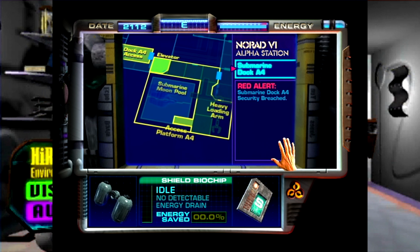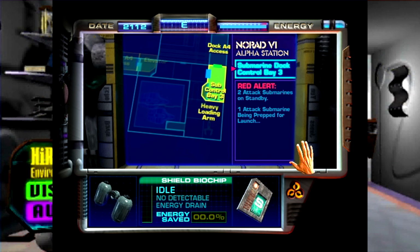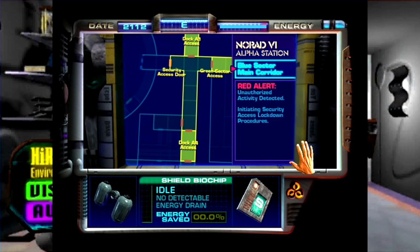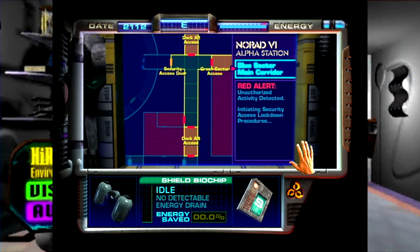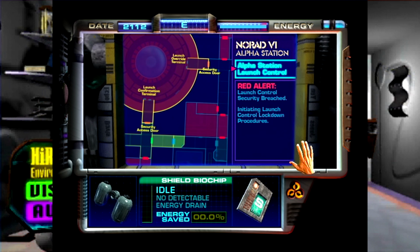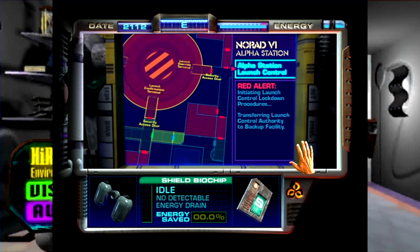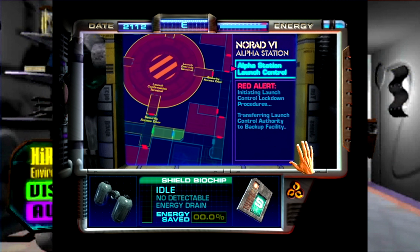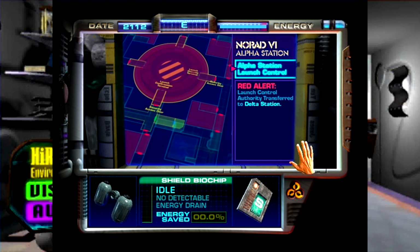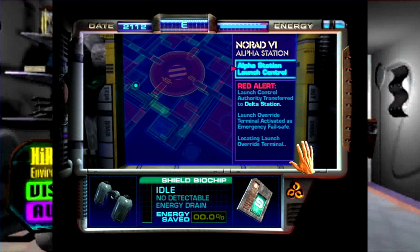Security access door. It is not... 2 attack submarines on standby. 1 attack submarine being prepped for launch. Unauthorized activity detected, Blue sector main corridor. Initiating security access lockdown procedures. Launch control security breach. Initiating launch control lockdown procedures. Transferring launch control authority to backup facility. Transfer complete. Launch control authority transferred to Delta Station. Launch override terminal activated as emergency failsafe.